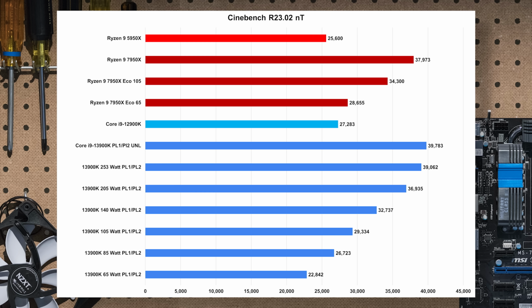Well, with a PL1 and PL2 of 85 watts for the 13900K, you're using about the same power as the 7950X on its Eco 65 watt total system, right? And the score is a little bit faster for AMD, but honestly, that is not really a big deal, right? 26,723 versus 28,655, not a big deal. Yeah, so it's almost like the chart we saw before. Even though they were both running in 65 watt mode, Intel was using less power, yes, but it was also turning in a way worse score.